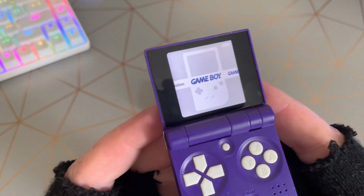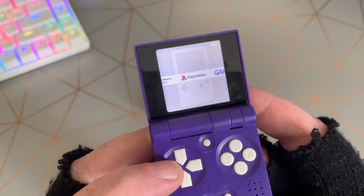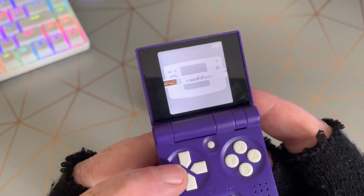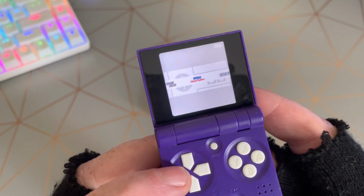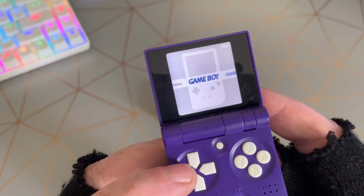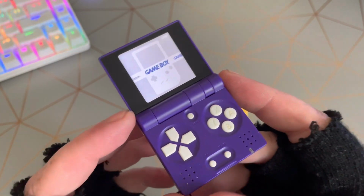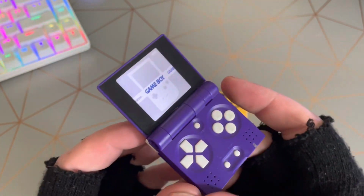So, very nice, simple interface. Just to give you an example of what's on there: Game Boy, PlayStation, WonderSwan, PC, Neo Geo Pocket, Lynx, TurboGrafx, Genesis, Master System, Game Gear, Super Nintendo, Nintendo, Game Boy Advance, Game Boy Color, Game Boy. This was just a remarkable feat, to have something so small that it literally fits on a keyring. So it was really nice.